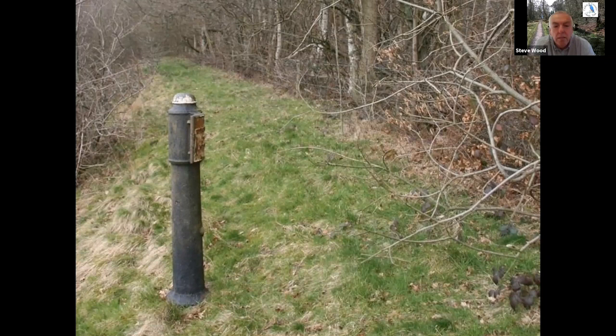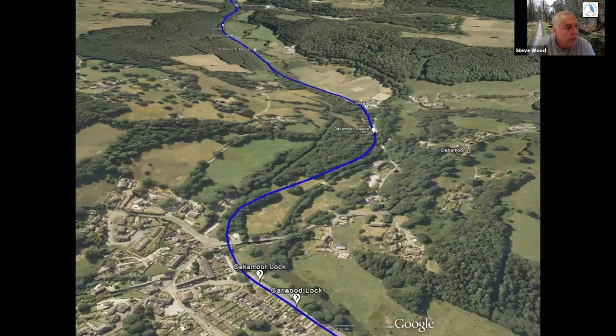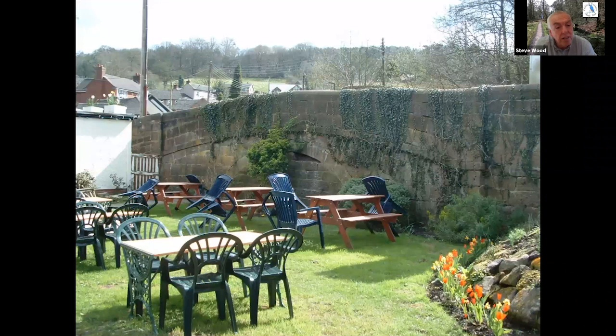Okay, and now we carry on into our first village, and the first village is Oakamoor. The canal at this time went down, well, there's no real visible sign of the canal anymore in Oakamoor, because when it closed, the line was completely filled in and turned into all the front gardens of these houses that you see in the foreground down here. There we go. It then passes through the village centre, past the Cricketer's Arms. This is one side of the bridge that's visible in the garden of the Cricketer's Arms. The other side of the bridge has now been lost. And we head now out of Oakamoor and back into the countryside.